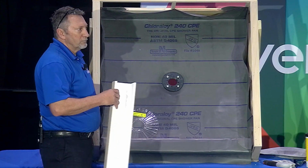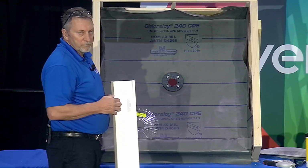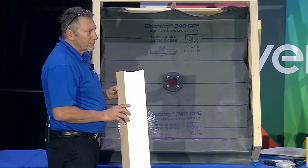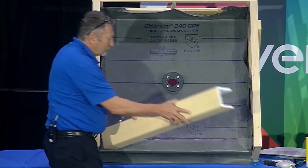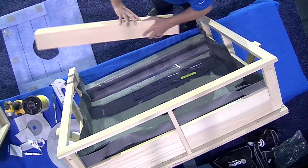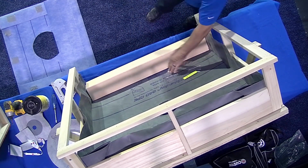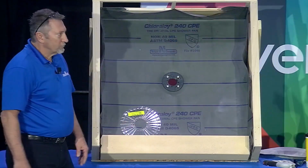Again, in my running around the nation over the last 20 years, we see a lot of failures at the curb assembly. People end up trying to anchor the shower pan. The lath cuts the shower pan. A variety of things don't go right, so a prefabricated assembly like this will help minimize failures.